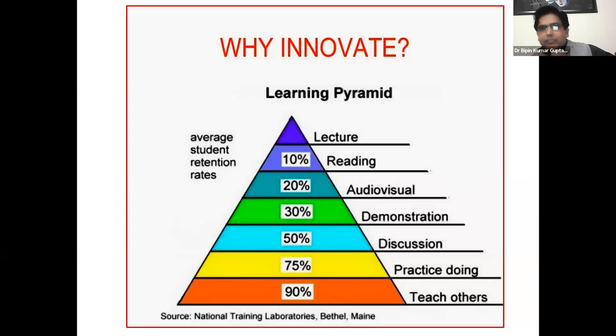So what they did: first they gave a lecture, and the gain for the student was 0%. When they asked them to read this kind of proposal, project or innovation, they got 10%. When they did audio visual, then 20%. When they did a demonstration, then 30%. When they did discussion with the students, then 50%. When they started practicing, then 75%. And ultimately, when they started teaching others, they got 90%.